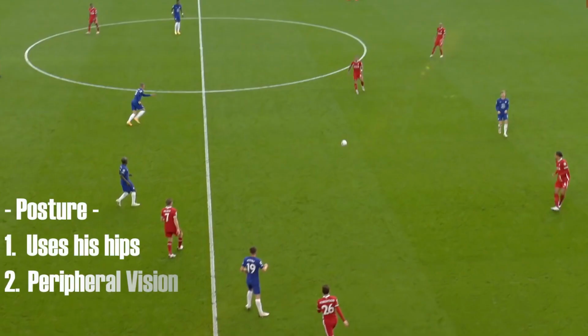Okay, the first thing I want to highlight is Thiago's posture, more specifically how he uses his hips to disguise his intentions and pass through tight lanes. As a deep-lying midfielder, similar to Busquets and Pirlo, his job is to move the ball around and through the lines in order to break down the other team's shape.